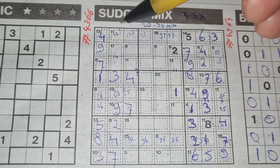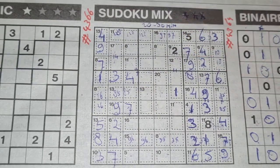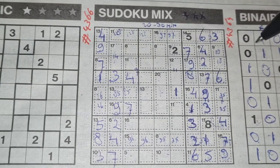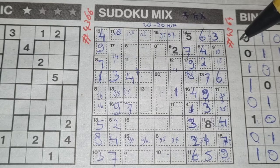1, 2, 8. Now we have a 2 here, so it's the 1 or the 8. Okay, 1, 2, 8. How about, let me see.